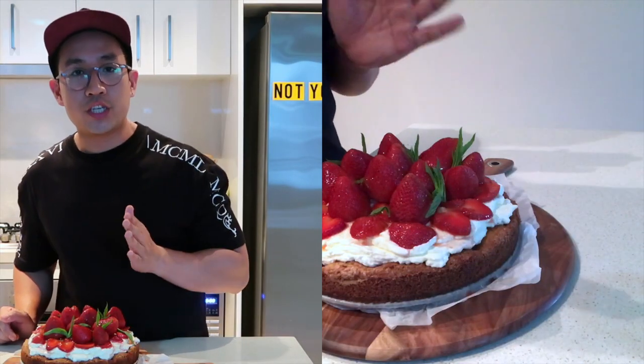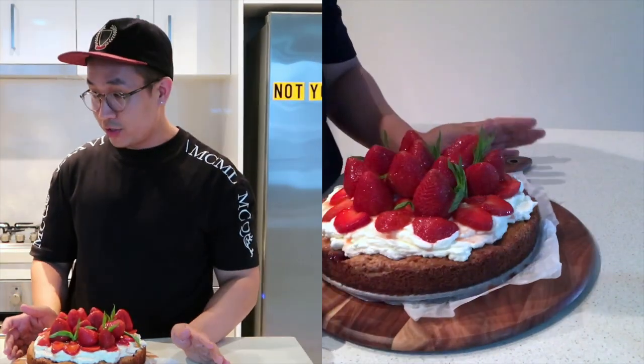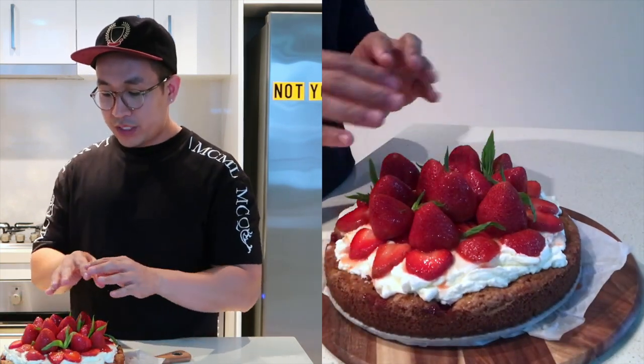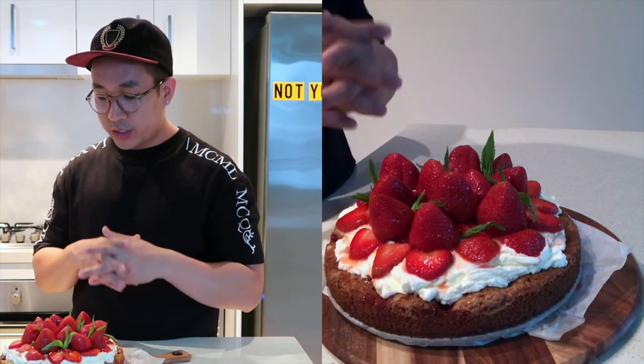Guys, I've just finished decorating the cake. I think it looks good, it looks banging. So you've got the color, you've got the height. I've just put all the strawberries on top.